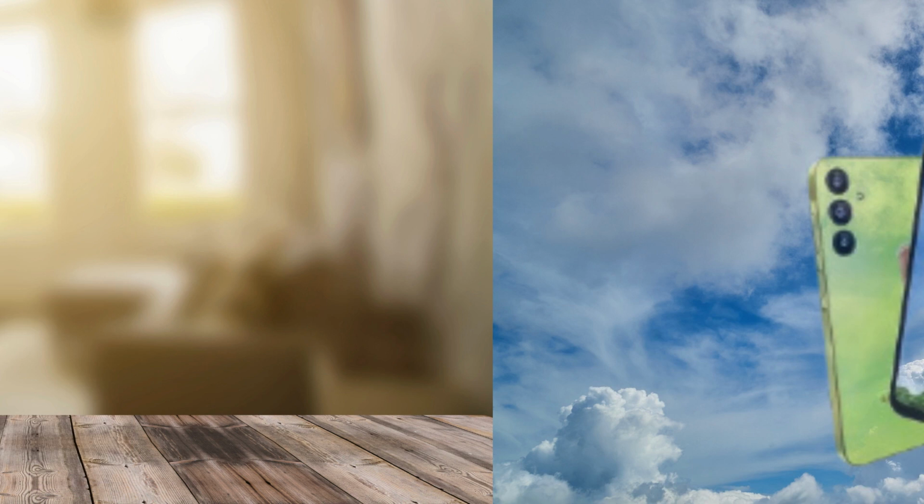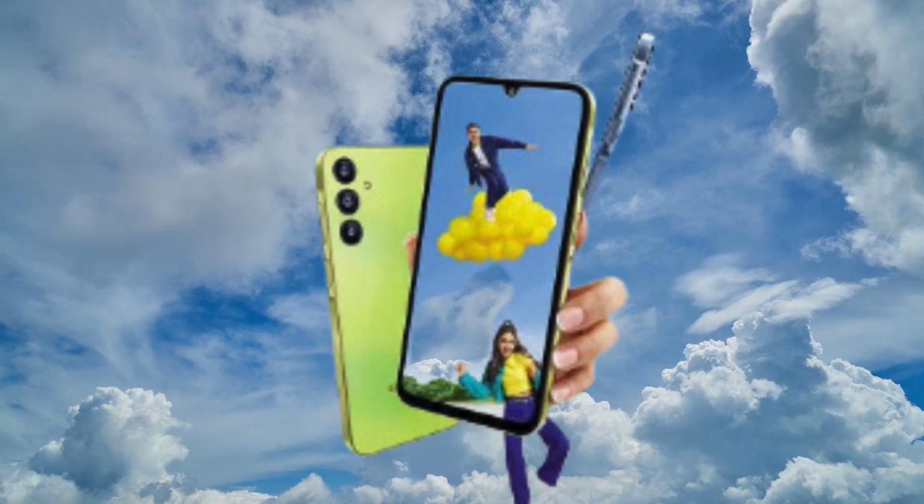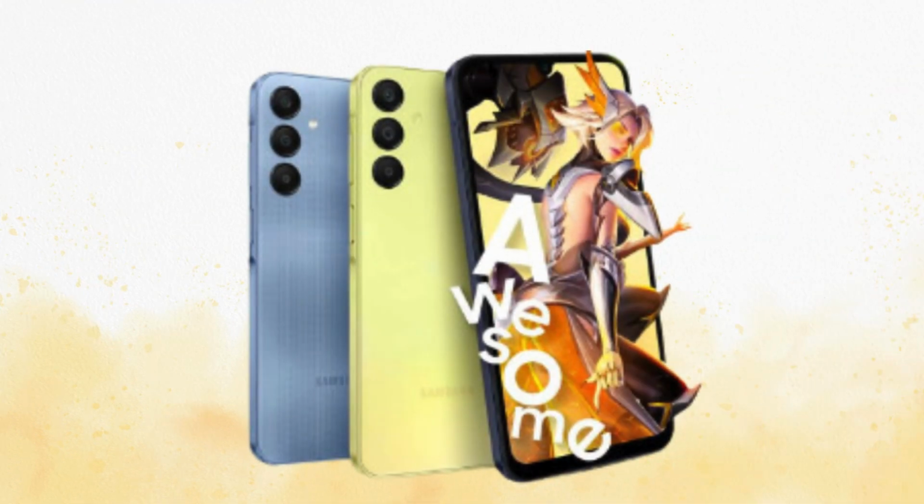Capture moments with ease. You don't need to be a professional photographer to snap impressive photos with the Galaxy A25 5G. Its versatile triple-lens rear camera system gives you the tools to capture everyday moments and special occasions. The main 50MP sensor delivers crisp, detail-rich shots, while the depth and macro lenses let you get artistic with creative blur effects and close-up details.